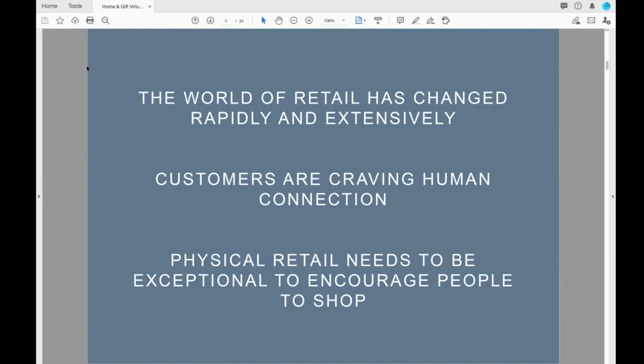So physical retail needs to be absolutely exceptional to encourage people to shop. We have to make it so they want to come into your shop, otherwise they might as well just sit at home on the computer and order, still from you maybe, but online. How can we get them to come into the shop and give them something different there that they're not getting from an online experience?